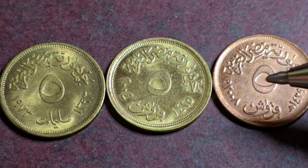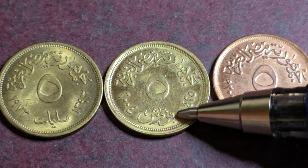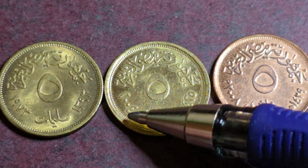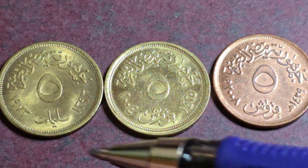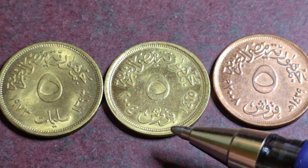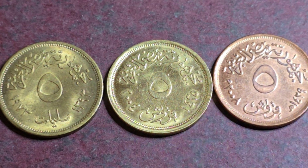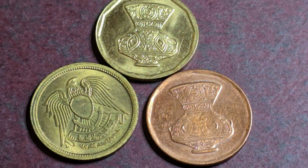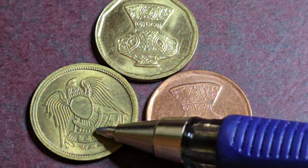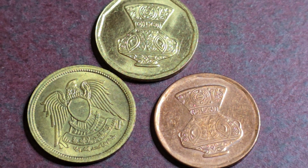So as for the 5 piastres, this is similar in design to the earlier 2004, but also the 5 mils from 1973. The size is pretty much the same, and pretty much the inscription on this front is the same except for the denomination, which is down below. So it's Quraysh Mil, and it just says Arab Republic of Egypt. But you can distinguish the back of the coins, in which the 5 piastres has a vase, and we have an eagle on the 1973 coin.